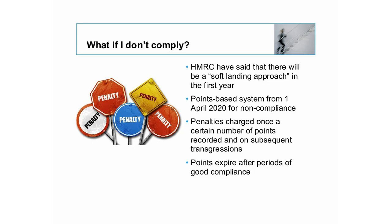So what if you don't comply? There is a penalty regime in place. For the very first year, HMRC have said there'll be a soft landing approach, which means that they won't be being very heavy-handed with any penalties in the first year. But from April 2020, non-compliance with the new regime will mean that your business will accumulate points. In a similar fashion to how you might accumulate points for speeding on your driving license, for example, it's going to work in a similar fashion. So once a business accumulates a certain number of points, there'll be financial penalties for that. And after a period of good compliance, those points will expire to cleanse the business record.